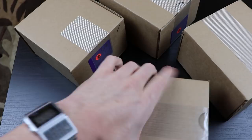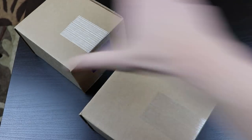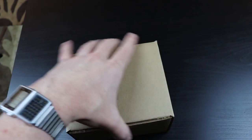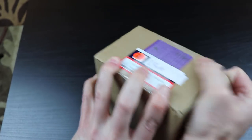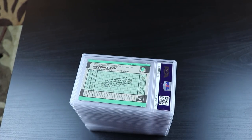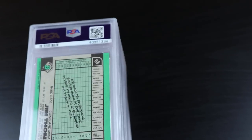All right. Let's start with this one. I'll just do them one at a time to save table space here. Okay. And two pieces of tape. It oriented right. Okay, first mini box of PSA cards. Let me kind of zoom in and focus here. There we go.